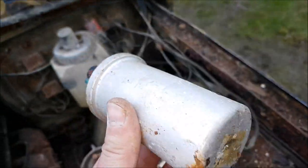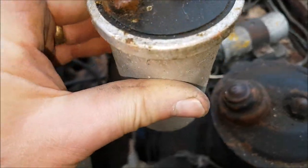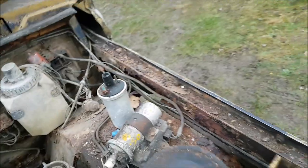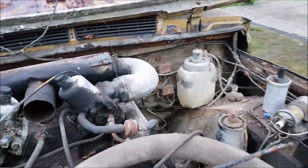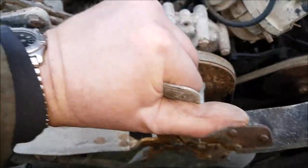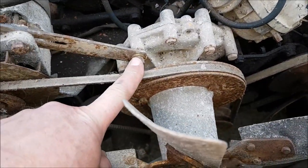Yeah, I think that might be, I don't know, might be worth a go. Is it a Lucas one? No, it's not a Lucas one. I'm a bit of a fetishist when it comes to restoring these things. Sorry, restoring original items. Okay, so we've got the original 5-blade metal fan with its associated water pump.